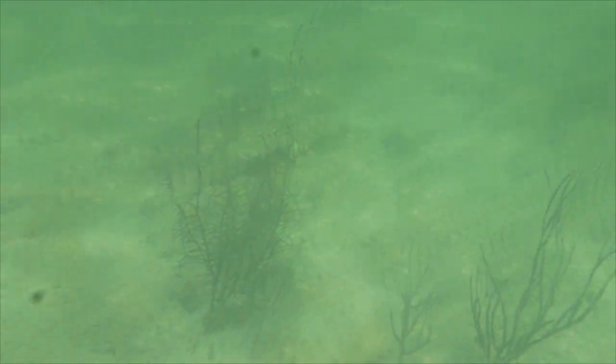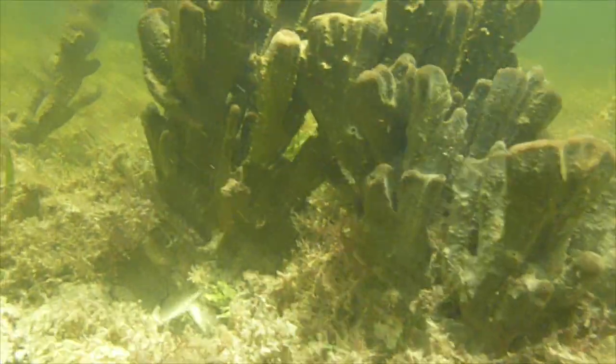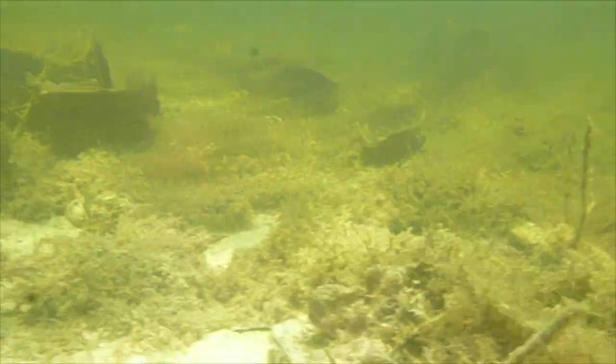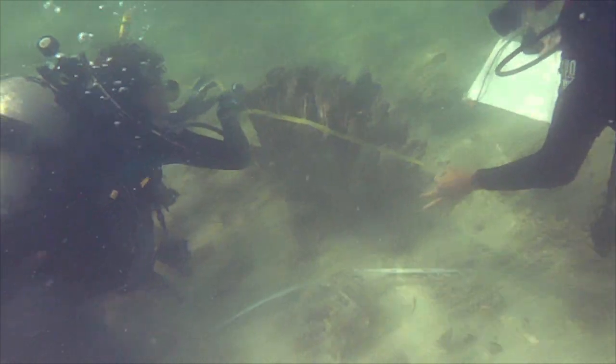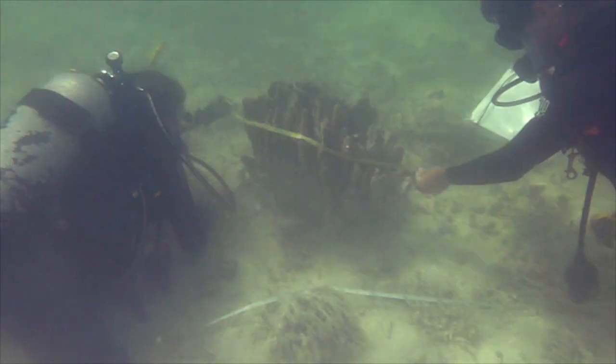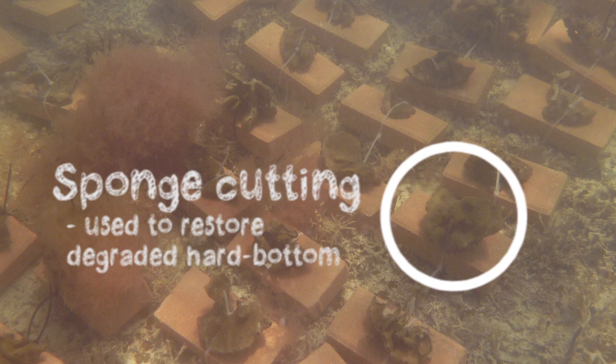What we found was a drastic difference. Degraded areas were much quieter than healthy areas and exhibited far fewer snapping shrimp snaps than the healthy hard-bottom areas did. Fortunately, it's not all bad news. A team of researchers from universities and state and federal agencies have started a restoration program to help the hard-bottom of Florida Bay recover from those die-offs.